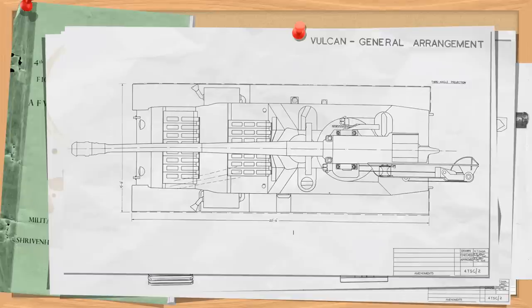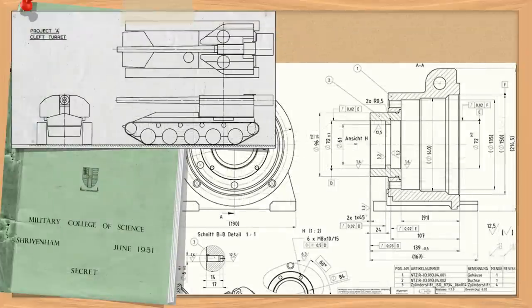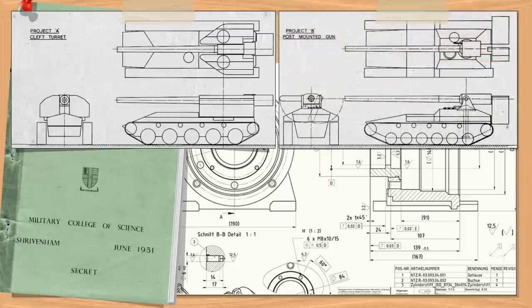These were Project A, a gun mounted in a large cleft turret, giving 180 degrees of traverse, with the ammunition fed by hand to an auto-loading gear mounted on the rear of the gun, with a three-man crew and a rearward driving facility provided by giving the normal driver suitable driving devices. Project B involved a gun mounted in a balance-on-post system. Ammunition was to be fed from two magazines, one carrying shot and one carrying case, and these were supported on the rear of the gun.